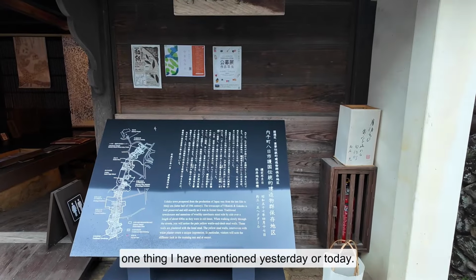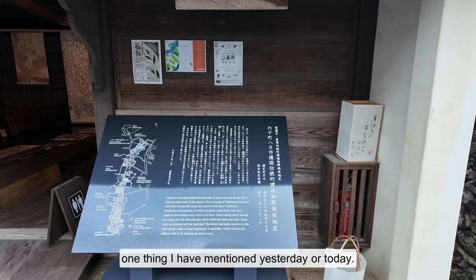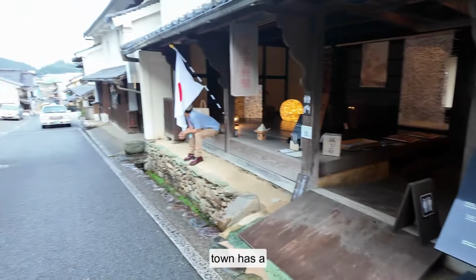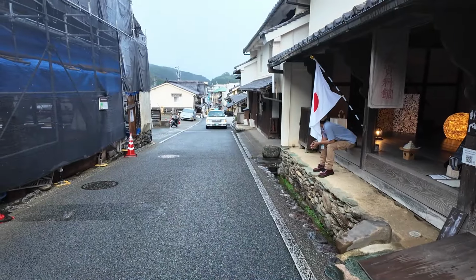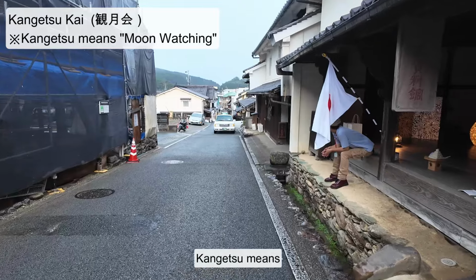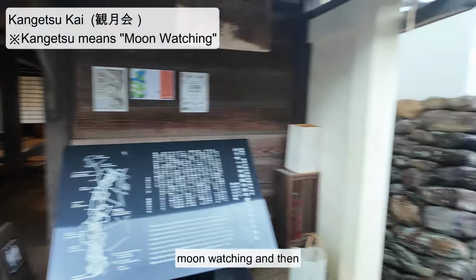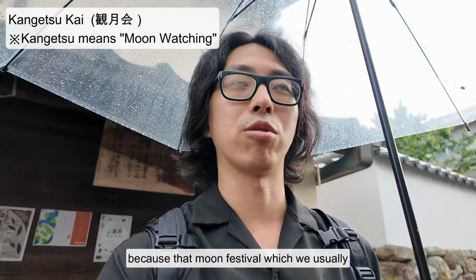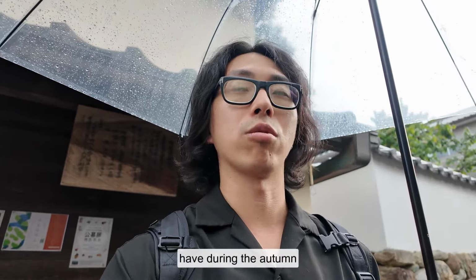So one thing I have mentioned yesterday or today in some videos. So today this town has a festival which is called Kangetsu Matsuri. Kangetsu means moon watching, and then we call that moon festival, which usually is held during the autumn, is called Jugoya, and then that means 15th night.